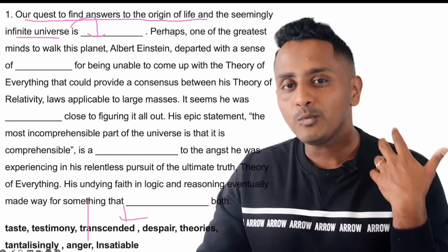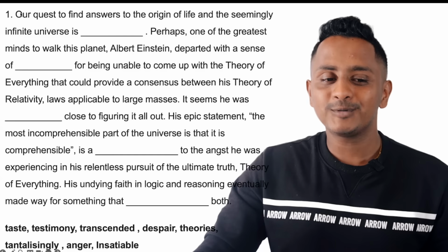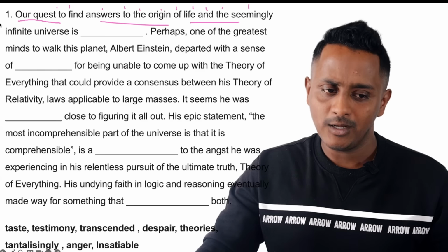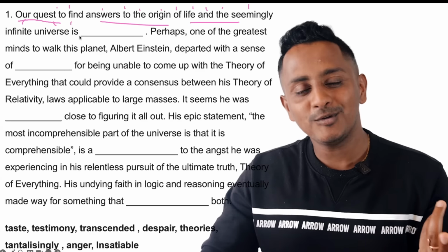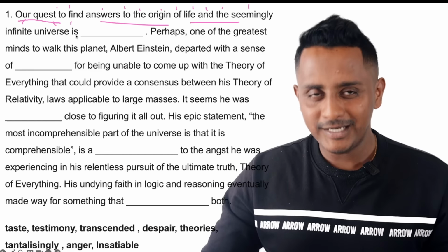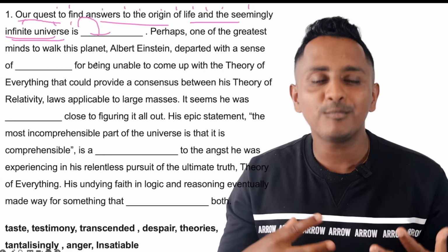So the point I'm trying to tell you is, it's such a lengthy question, correct? The blank comes probably after some 14, 15 words. That means you actually almost forgot what you read in the beginning and you're only focusing on the last phrase. A complete wrong approach. You're now only looking into this: infinite universes. It is not infinite universes. It is not at all about universes.